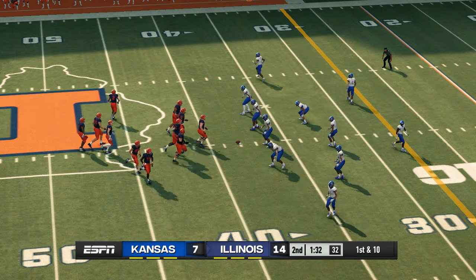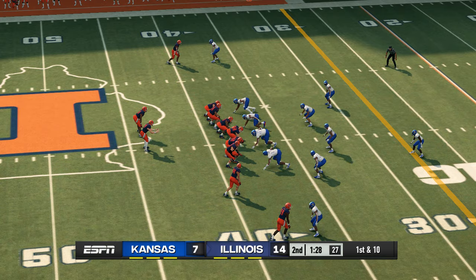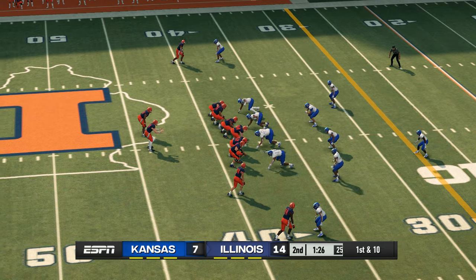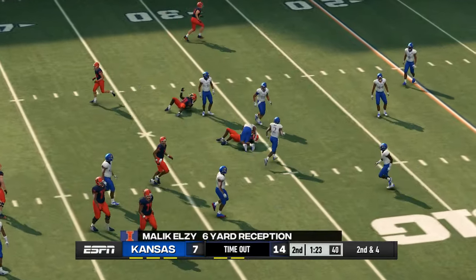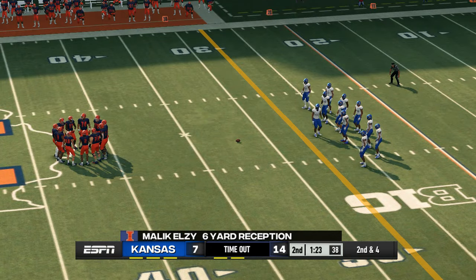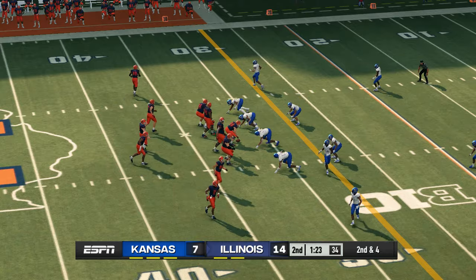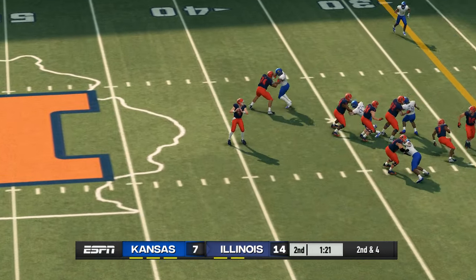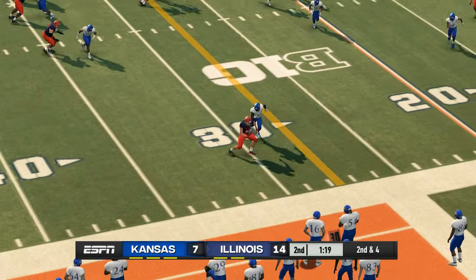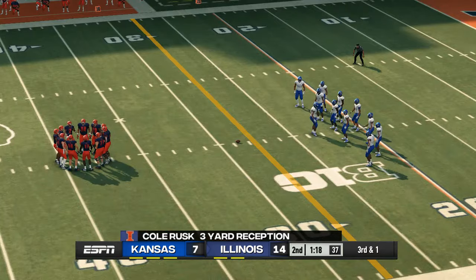First and 10. Ball on the 38-yard line. Illinois is up a score. And it's caught, and he's brought down quickly. Well-designed route and a confidently thrown football by the quarterback. You need those things to make any offense work. He's pushed out of bounds at about the 29-yard line.